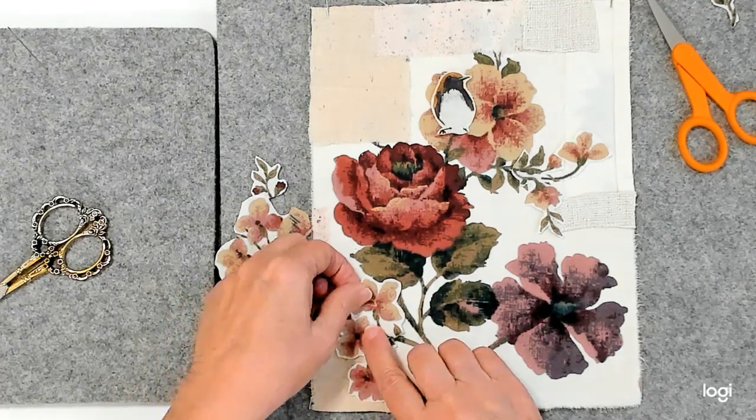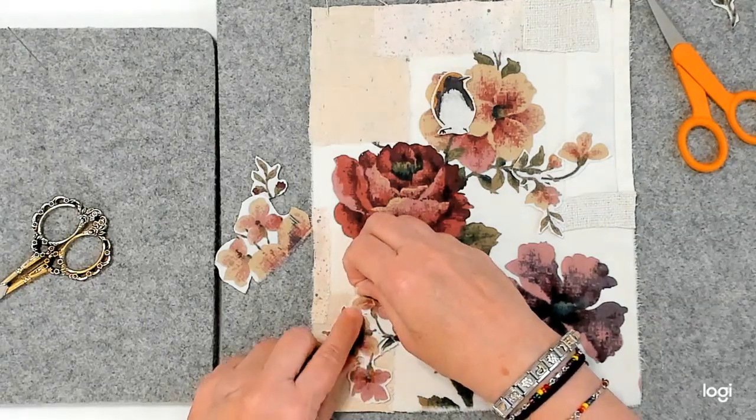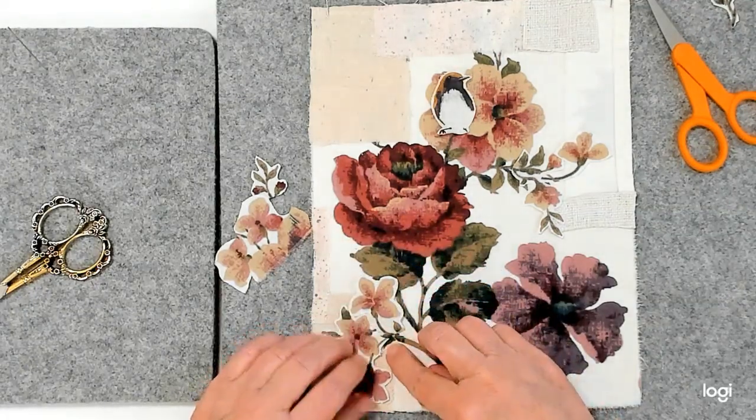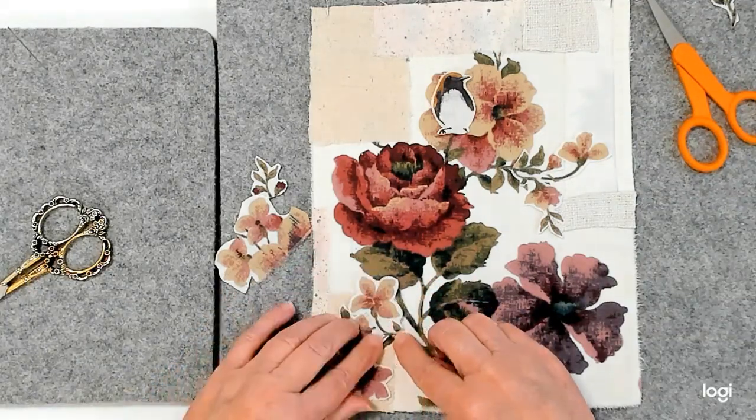I think that belonged on there. I think I cut it off. Looks like right where I cut. Maybe I should have left that. Doesn't look too bad that way.